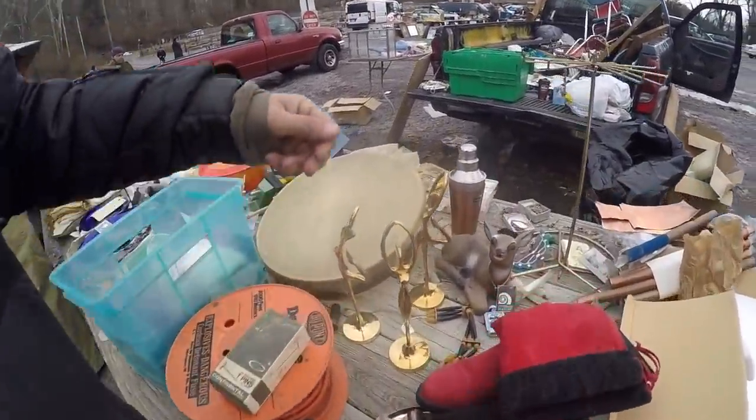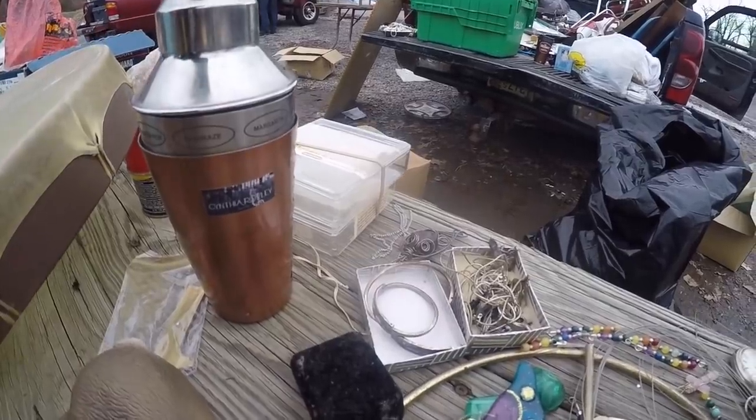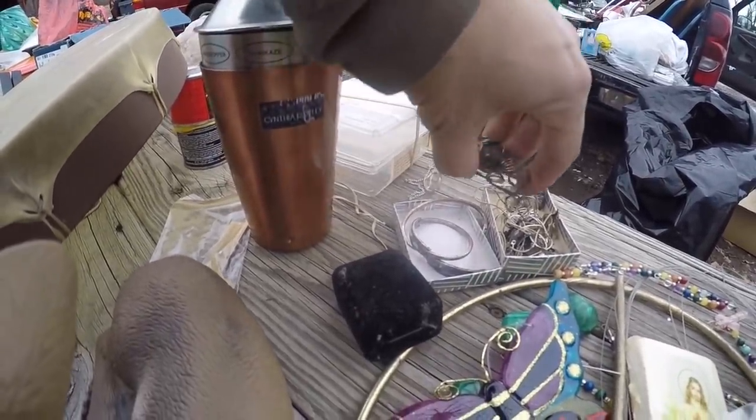I found all this in silver. It wasn't that much, probably 2 ounces. This is nice silver wire.